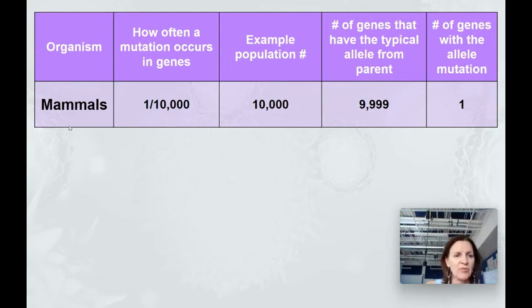If we look at mammals, scientists that look at genetics have looked at a bunch of organisms, including mammals. And mutations occur in general about 1 per every 10,000 alleles. So what that means is that if we have just a hypothetical population of 10,000 people, 9,999 people in that population would have a typical allele, and only one person out of all those would have a gene with an allele with a mutation.